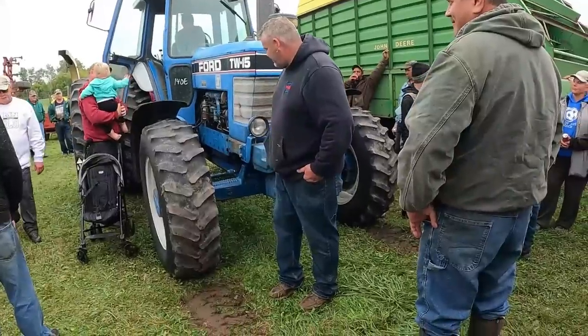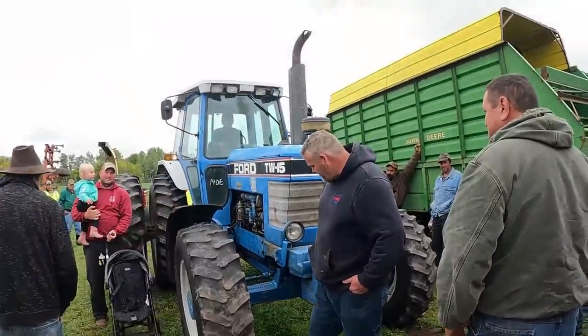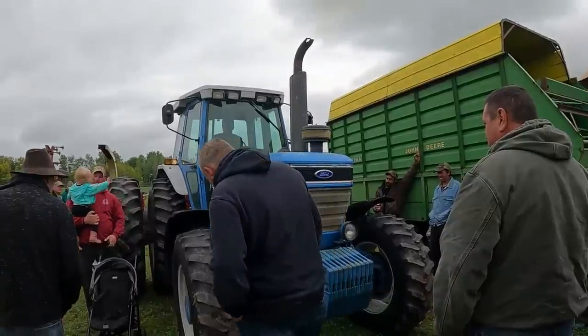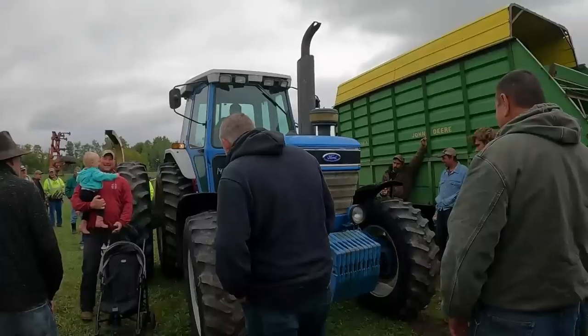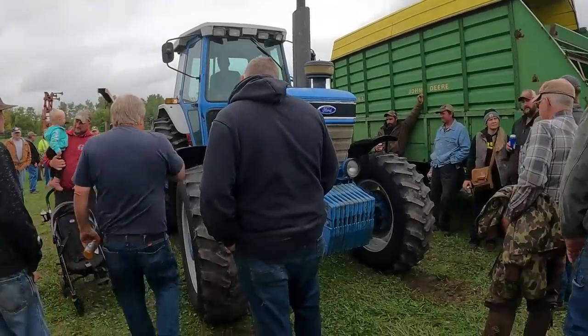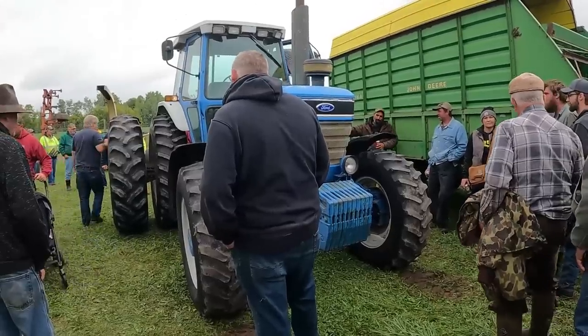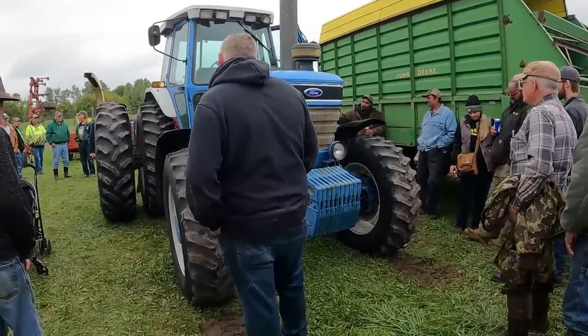It came with that other Ford. The gentleman sold his farm. And I'll tell you what, that's a good driver. Yeah, look at the tires on the back of this. Boy, here's a nice Ford. A TW15, ladies and gentlemen, and boy, rubber, nice tires, ready to go.